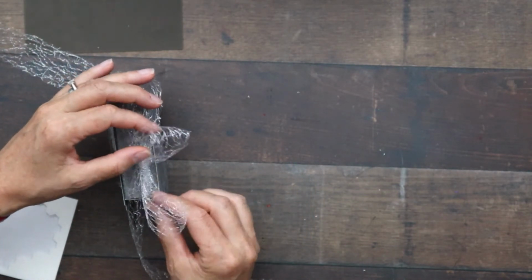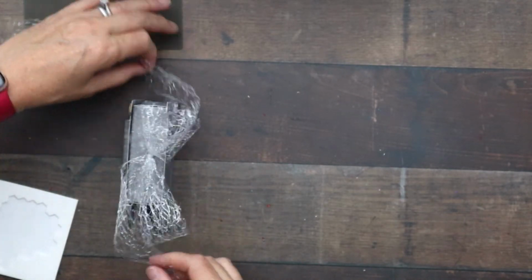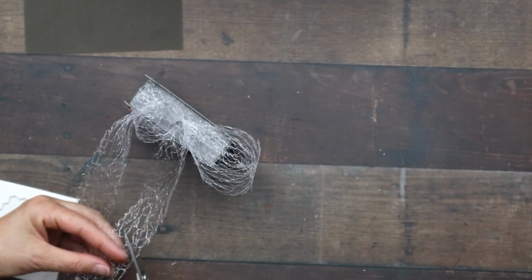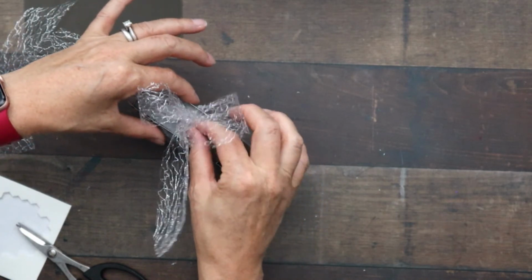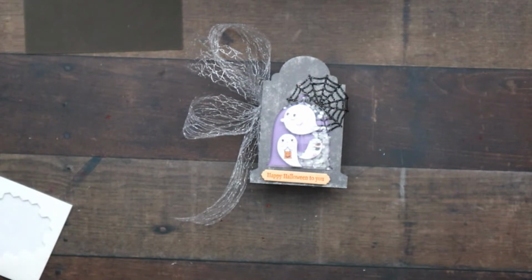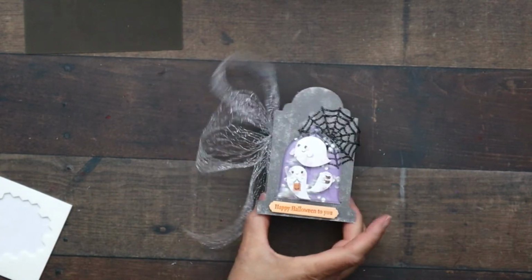Come on. There we go. Fussy bow. And one last trim. There we go. Okay. Love it. So there is our Ghost Aquarium. So adorable, right? So shaky, super shaky, cute. We told you we were going to be doing wow projects, right?